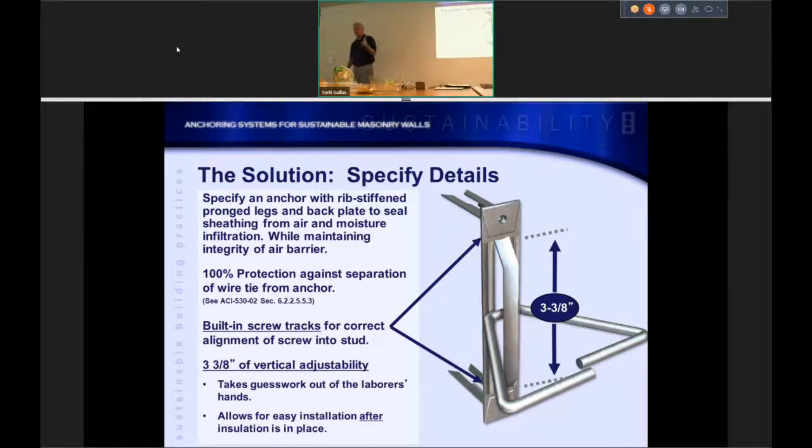What do you think the disadvantage is to installing after the insulation's up? Hitting the stud, right? Hit and miss. So that's the give and take. I will say, and I have another post-installed anchor I want to show you, but we see more post-installed anchors. The other thing I like about post-installed anchors is these legs are made specifically to the length depending on how much insulation you have.